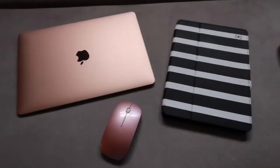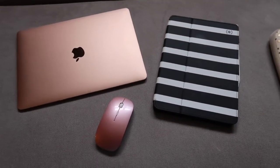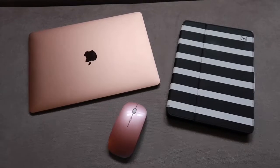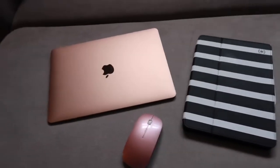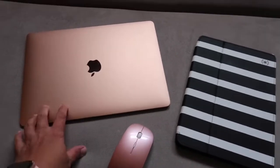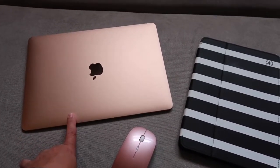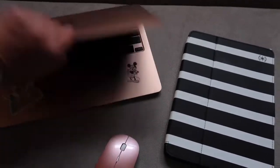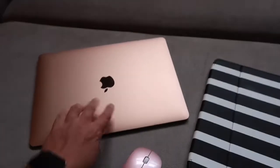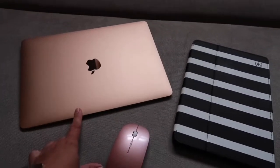Okay, last but not least, these are the electronics that I'm going to be bringing with me. I will be in the hospital probably 2 or 3 days, so I want to make sure that I've got options to keep myself sane. So I've got a MacBook Air, the 13-inch MacBook Air in the rose gold color.